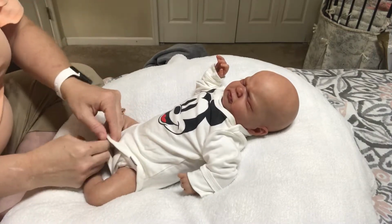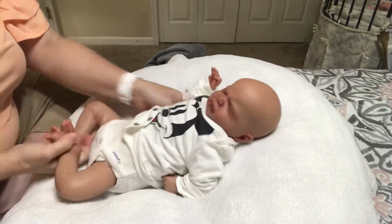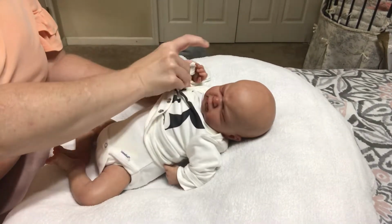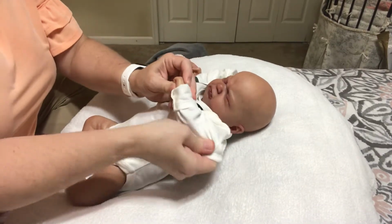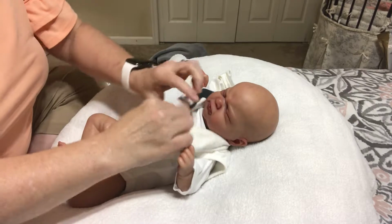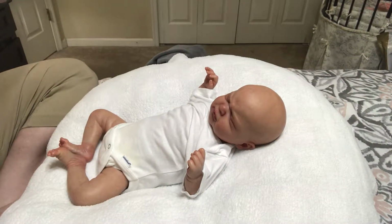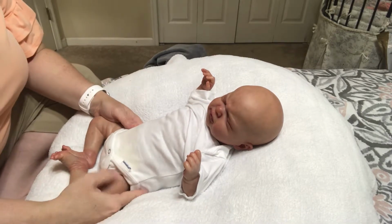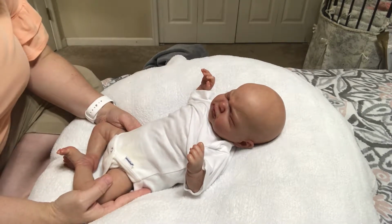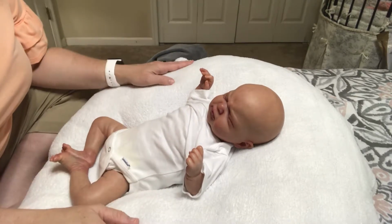Okay, so we're going to take off his little Mickey Mouse onesie. And like I said, he will come home in this little Mickey Mouse outfit, along with several other outfits and diapers and a blanket of my choosing. I'm not sure which blanket I want to send home with him yet, but it will be a blanket that he will come home with, whichever one I choose to send him home with.